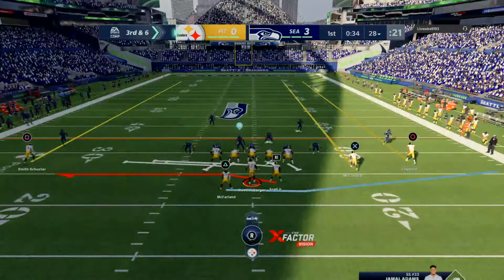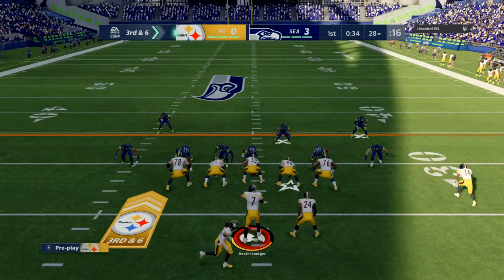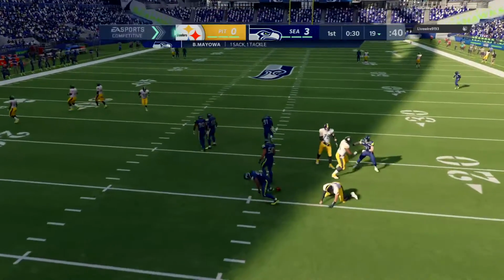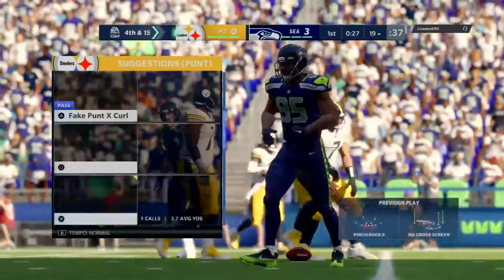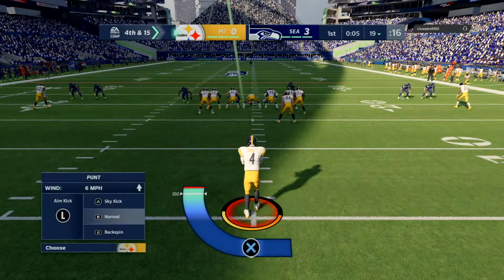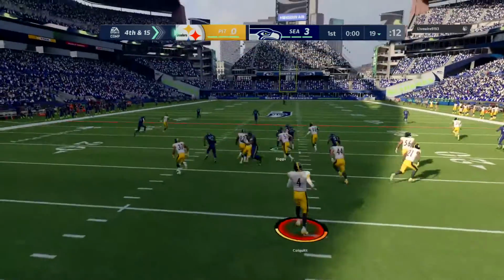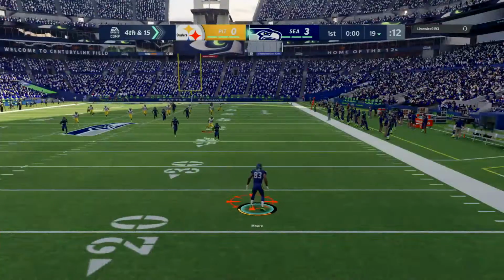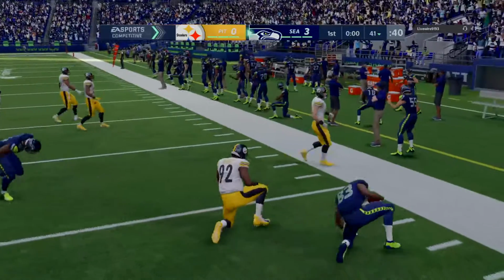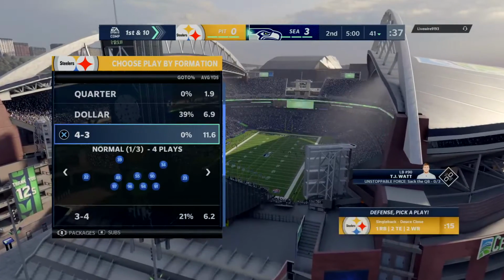So after the 2nd down incompletion, they'll come up now against a 3rd and 6. Here's Roethlisberger. And the Seahawk defense gets to him, and they bring him down. Vincent Mayowa in there to get him for a loss of 9 yards, and that also leads to 4th down. On 4th down is Dustin Colquitt to kick this away. The Seahawks have David Moore back deep. That's taken on the 25. 3-0 after 1 on EA Sports. Seahawks 3. Steelers 0.